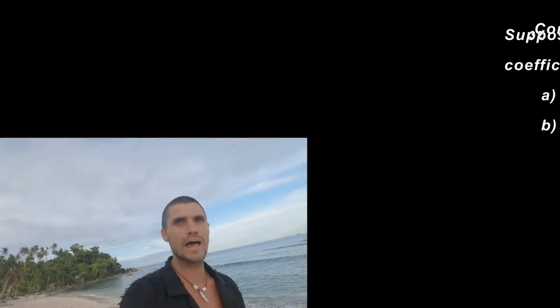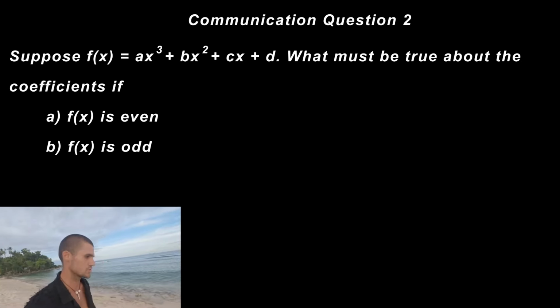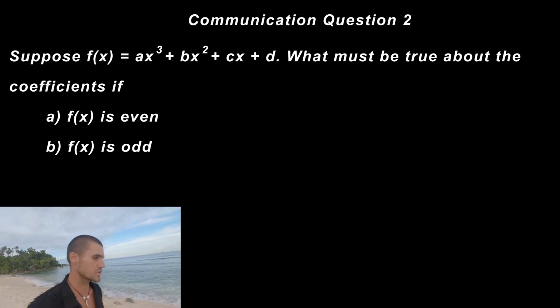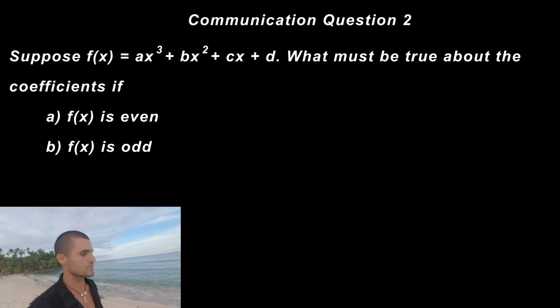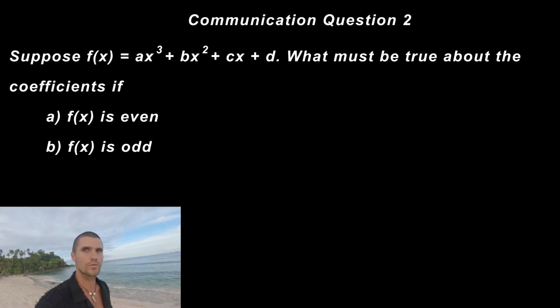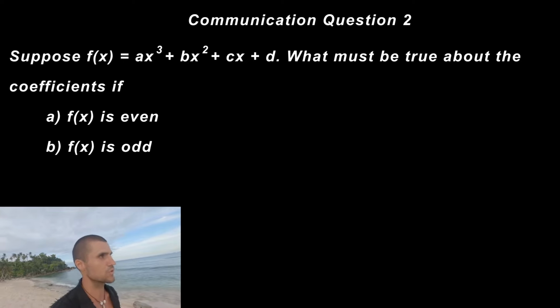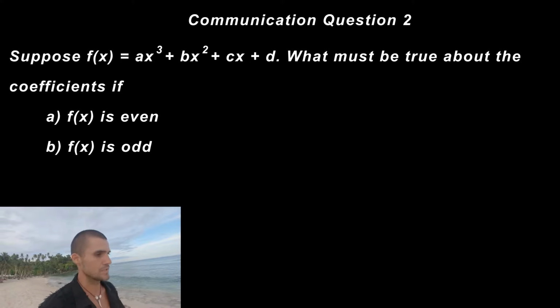So anyway, let's do the last question of the test, communication question 2. What we are given here is a cubic function, f of x equals ax cubed plus bx squared plus cx plus d. And we have to explain what the conditions on the coefficients are if f of x is going to be even, and in part B, if f of x is going to be odd.